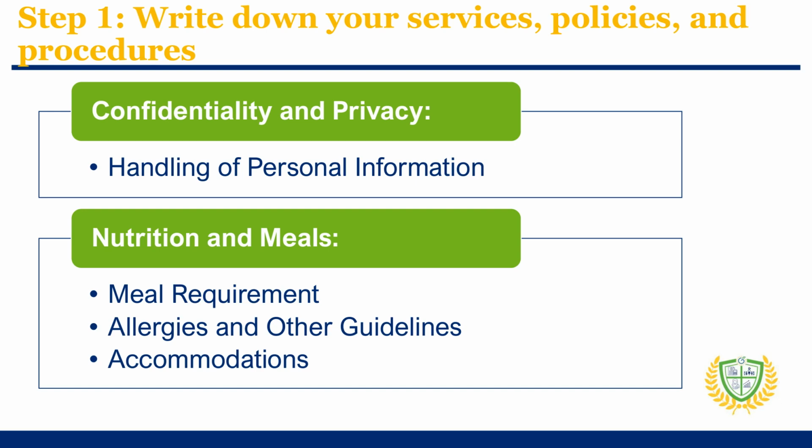Nutrition and meals. Meal requirement. Let families know what meals they are responsible for, if any. List any meals and/or snacks your program provides. Allergies and other guidelines. Provide information on any restrictions on families' meals and snacks, such as a peanut-free policy. Accommodations. Share any dietary accommodations you are willing to make and how families can request them.